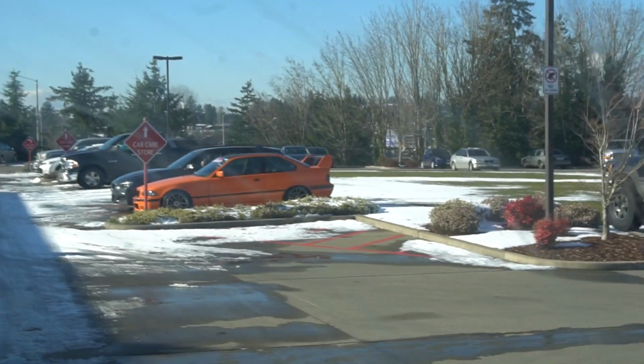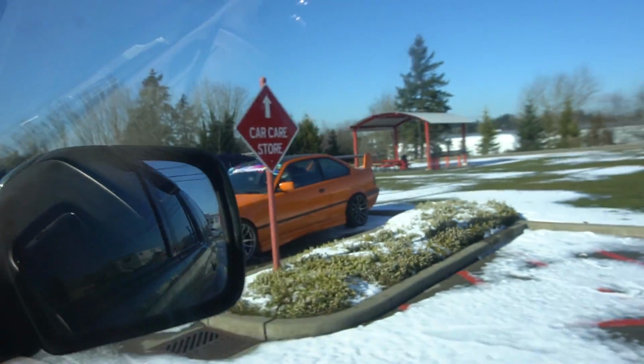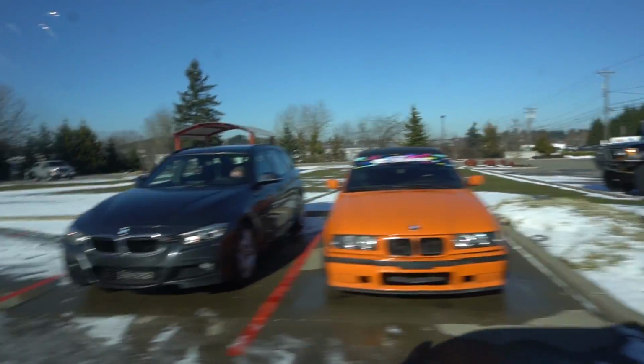Today we're hitting the Griot, or maybe the T's silent, I'm not sure. It's called Griot's Garage. Oh, look, there's a sick E36. What is that? That's an E36, that's an M3. Or at least, I think it's an M3. It's got all the trim. Anyways, we're at Griot's Garage in Tacoma, Washington.